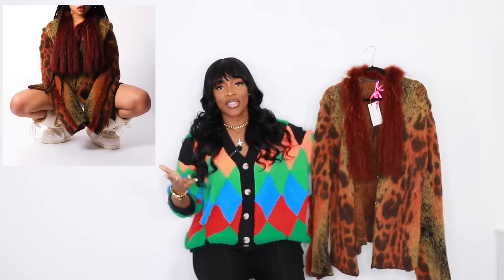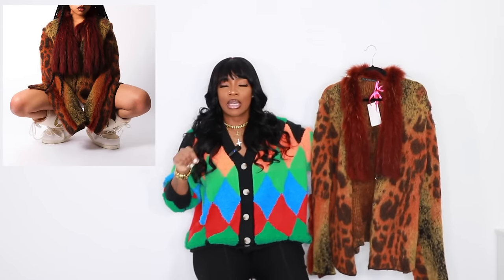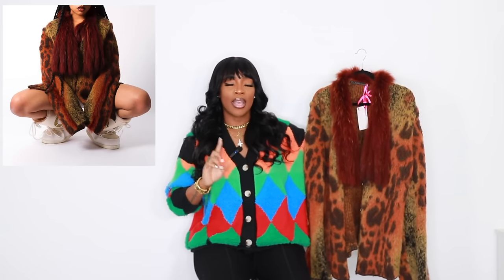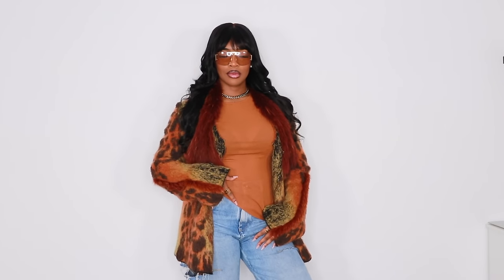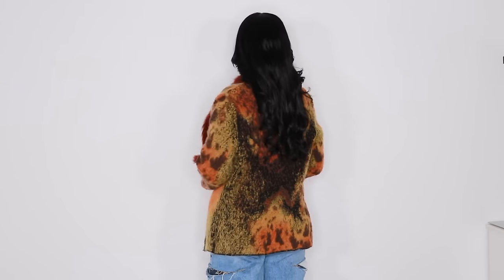So like I said, some of these you guys have already seen, and this one was in a collective haul that I posted like a month ago or so. But this right here is a vintage find. I got this on Depop, and it is by Roberto Cavalli. And as you can see, it is absolutely gorgeous, y'all. I have had this for a year now, maybe a little over a year, and I have just been really holding on to it. You guys know I like to hoard my pieces, and I don't bring them out until I find a perfect outfit to go with it.